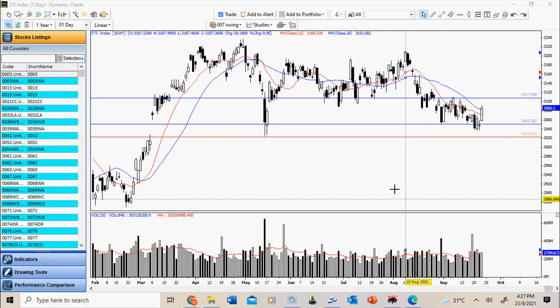3086. Now immediate resistance is at this level here of 3109, 3108. Support is the recent pivot low here of 3038. The more significant support is at this level here, 3023, which coincides with the gap. Now this gap support is significant and market managed to actually hold there.